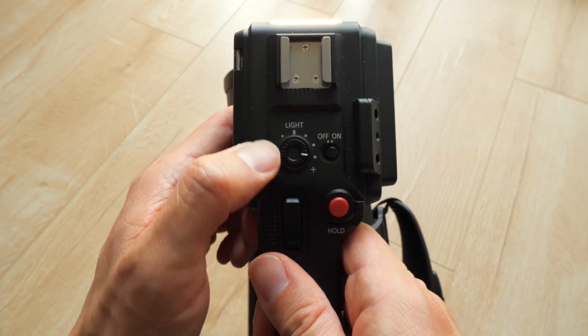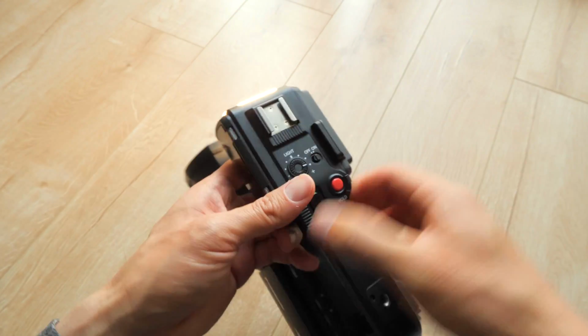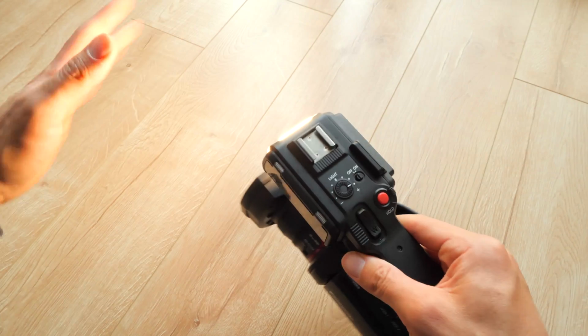Here's a little light dial here. It doesn't look that bright right now because I'm shooting in daylight, but at night it really illuminates whatever's in front of the lens here.